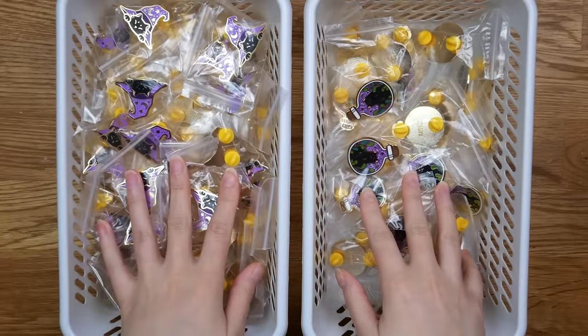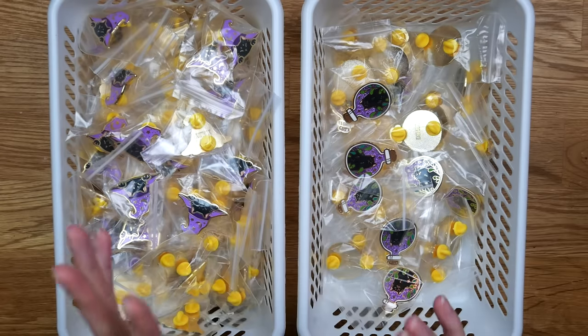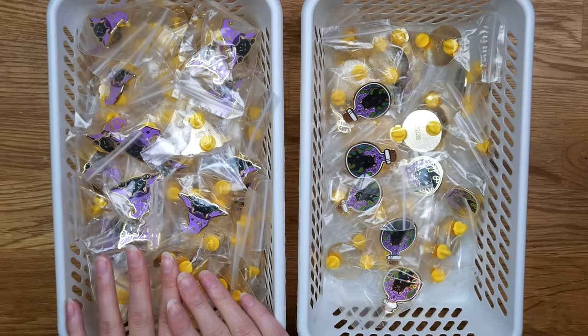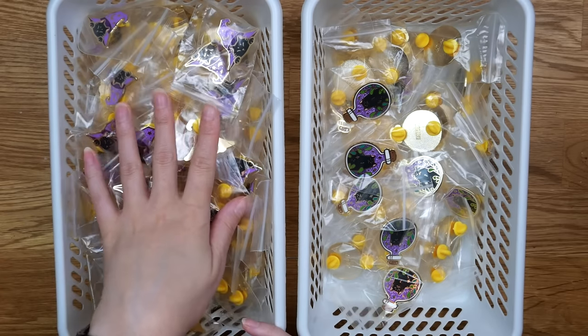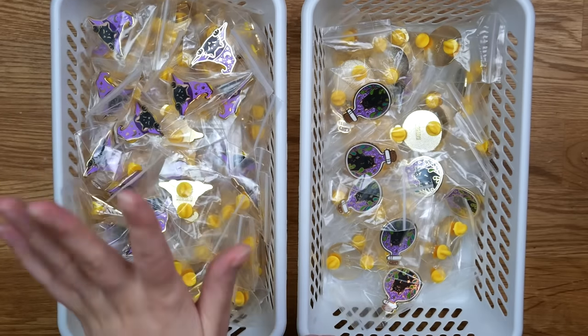So yeah, we have two different enamel pin designs. They did offer a certain amount of keychains and pins that I could get for free, but I actually chose to order a few more of these. So part of these I actually paid for myself, just in case you wonder why there's more of those.